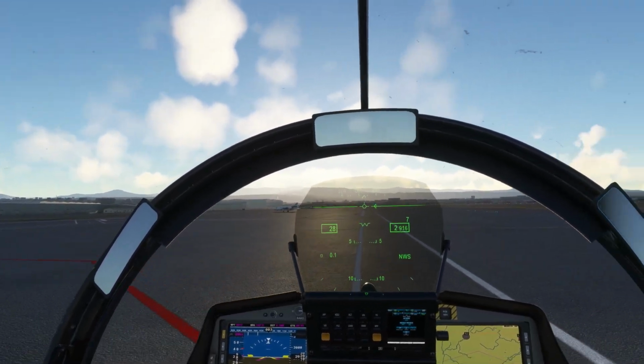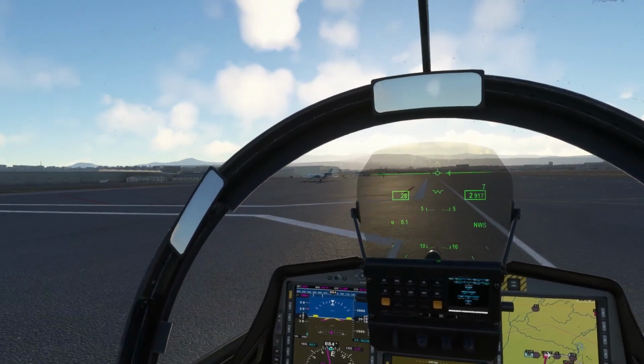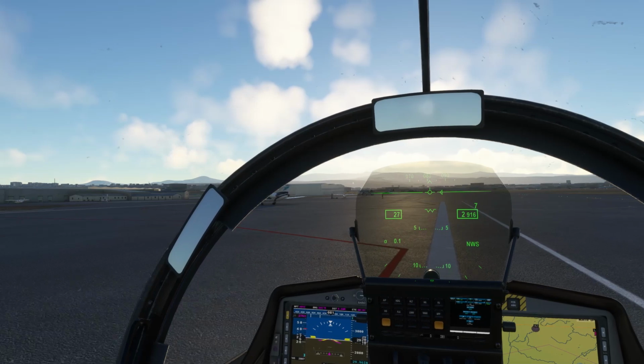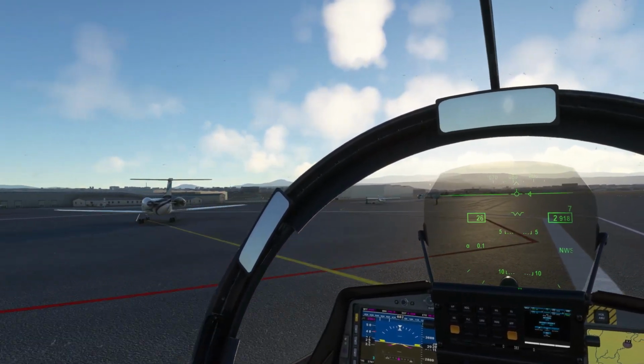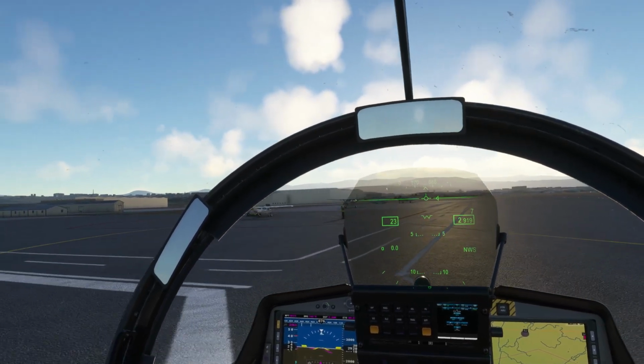This is the biggest airport I've been to so far, but it's only the third place. So there's a lot more action. Business jet, looks like a Cessna next. Hi guys, give them a wave. Hi. Yep, hi there.